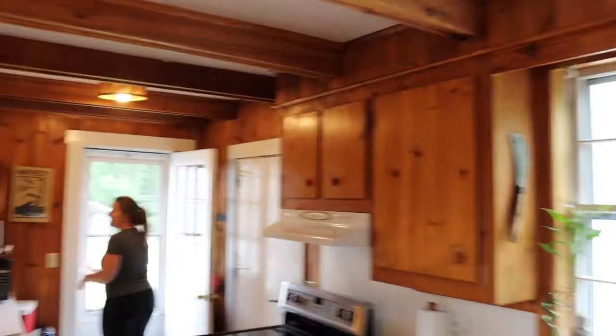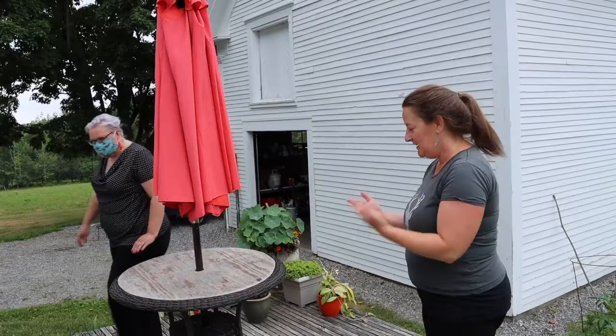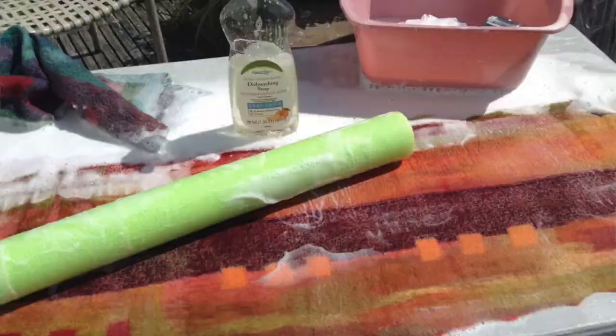This is my favorite place to work. Where I might set up a Rubbermaid table or a rolling table out here, where then the rest of the water can kind of drip outside and dry. A nice hot sunny day is a great day to do felting out here because it keeps the fiber and the water really warm, which makes your felt making go a little bit quicker.